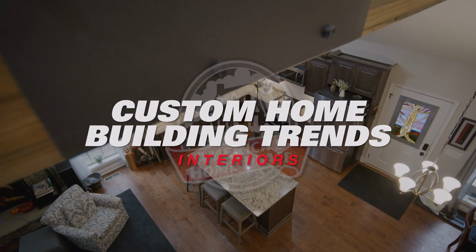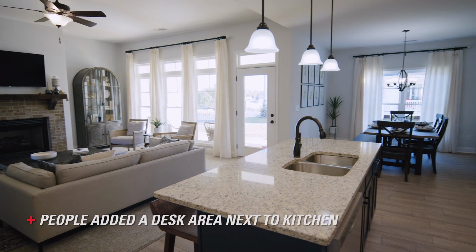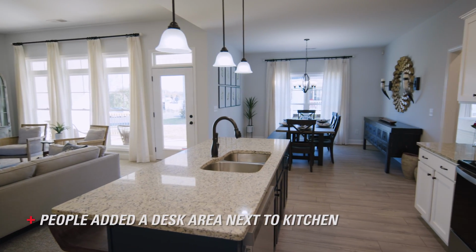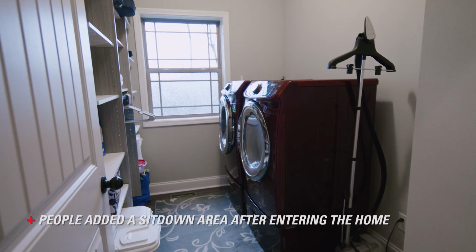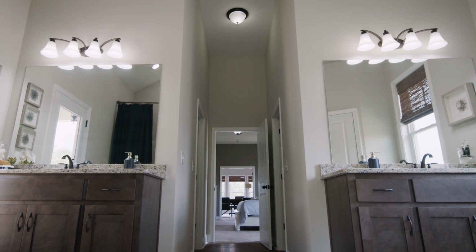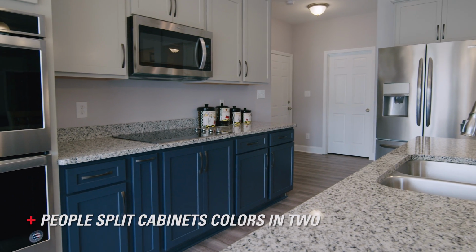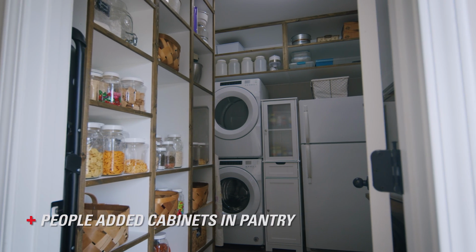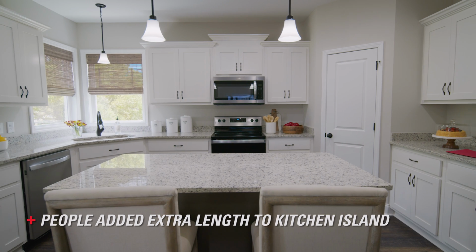Typically, common changes that we see a lot are upgrading the flooring, adding things like a little desk area right off the kitchen so mom can be cooking while the kids are doing their homework, adding a place to sit down and take your shoes off when you come in from the garage. So we see people who are making very modest changes, where they're maybe changing where you enter the bathroom, to very, very customizable houses. So we're seeing a lot of people that really want to sit down with our kitchen designer and really get specific about one color on the upper cabinets, one color on the lower cabinets, or they're adding cabinets in their pantry, adding size to the island. They're making the island longer.